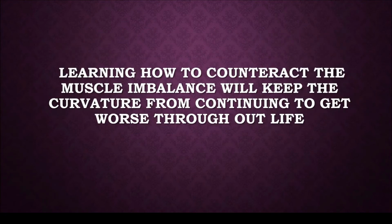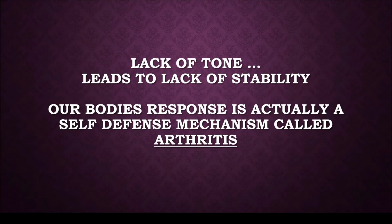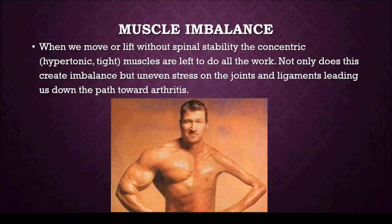We need to learn how to counteract the muscle imbalance and keep the curvature from continuing to get worse throughout life. So a lack of tone leads to a lack of stability. Our body's response is actually a self-defense mechanism. So we're talking about this. This is arthritis. It's there to help you out.